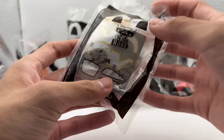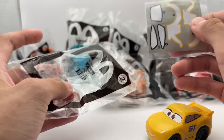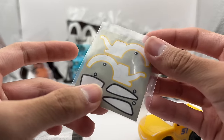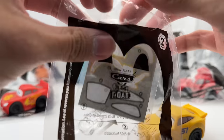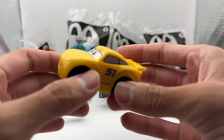All right. Cruz Ramirez. An awesome one for them to release for sure. Yes, it's a spoiler, but come on. Cars on the Road has been out for like a month now. So yeah, all the stickers as you would expect have been placed on. Window bars, Dinoco logo, rear view mirrors. I mean, windows, my bad. She doesn't have rear view mirrors.